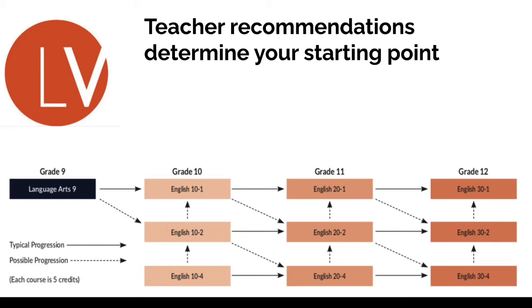Typically, as stated before, English 10-1 is a more academic stream for students who may want to study in university. Commonly, if you want to go to a 4-year bachelor's program at any of the local universities, they will require a student to progress to English 30-1 and pass that class as part of their prerequisites for entry into a program.